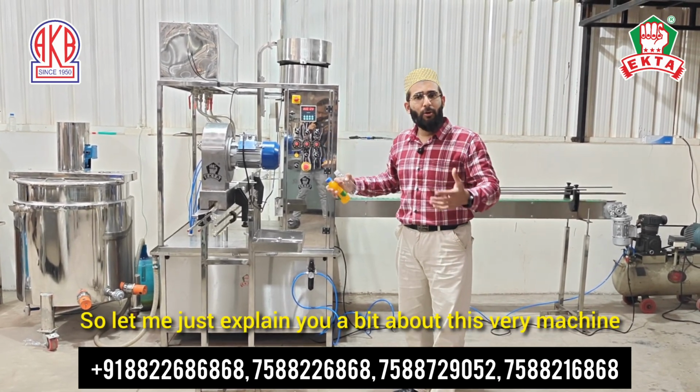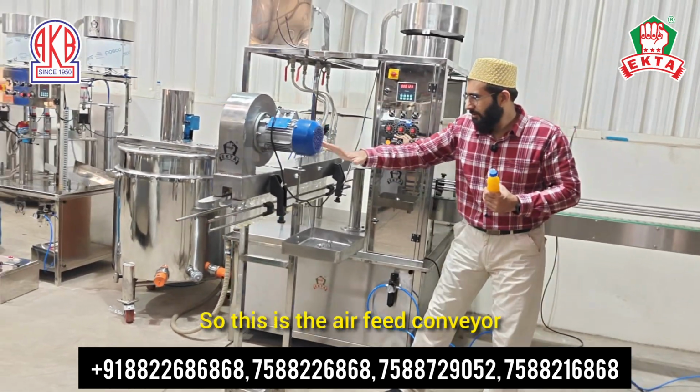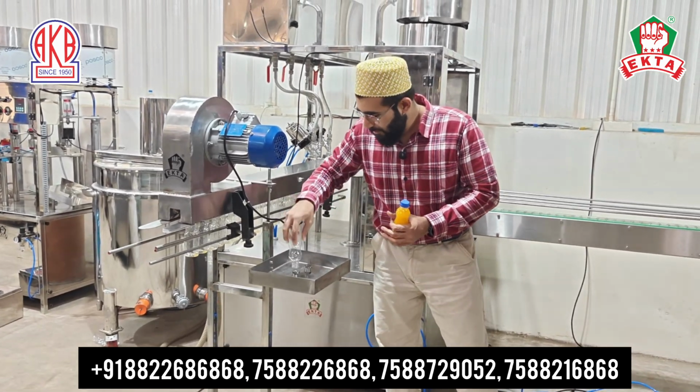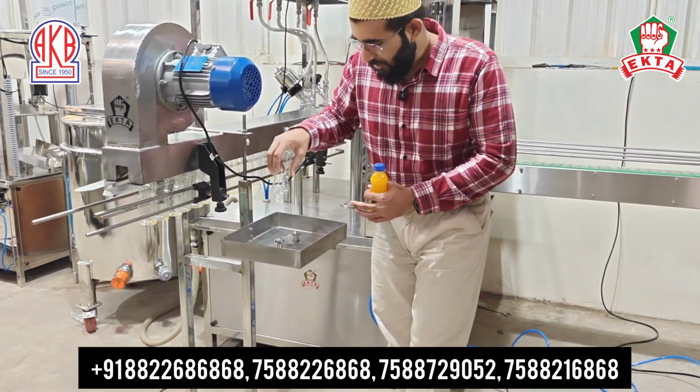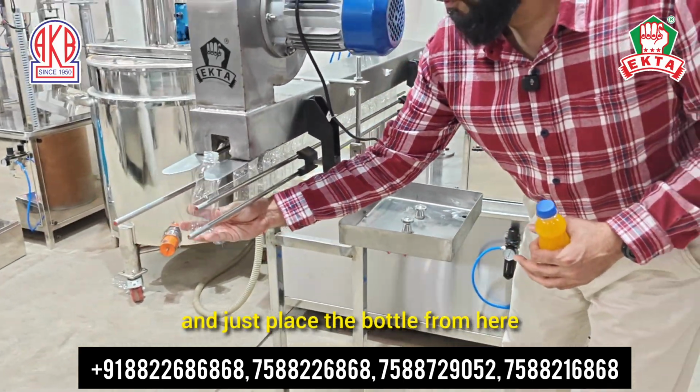So let me just explain a bit about this very machine. This is the air feed conveyor. What you have to do is just put the bottle over here. This is the washing system. You just need to wash the bottle over here and just place the bottle from here.